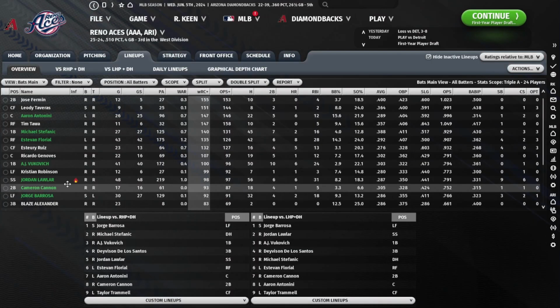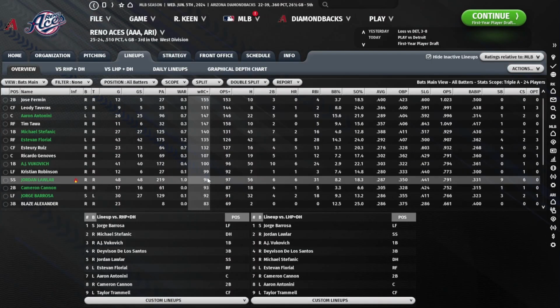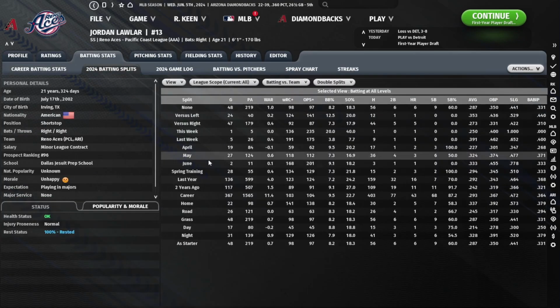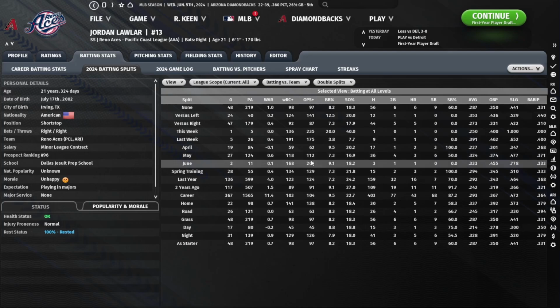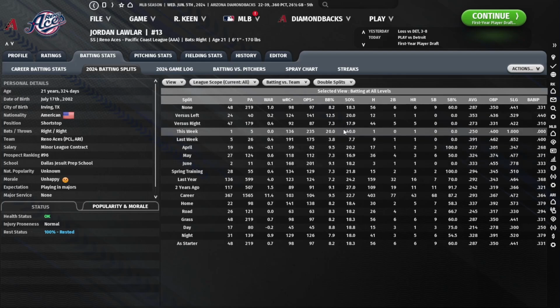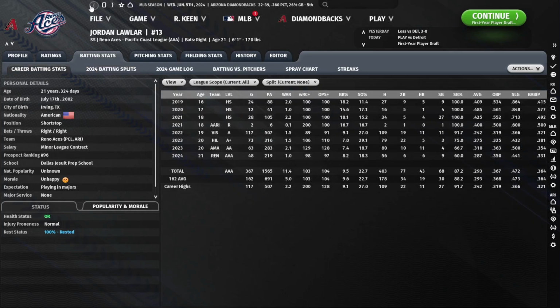But as we can see here, Jordan Lawler is currently on fire. He's got his wRC+ up to league average here. If we take a look at his splits, yeah, he's been on a tear in May, taking it into June as well. He just had a really bad April to start, but he has been on fire ever since. So I think Jordan Lawler is going to come up to the big leagues here.